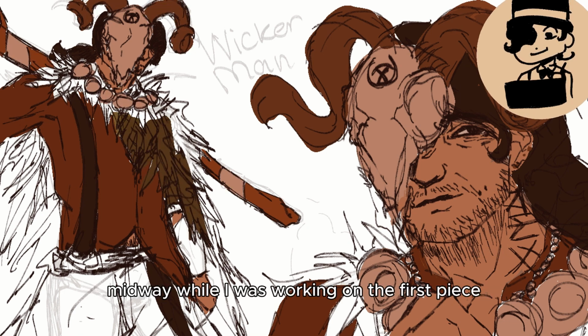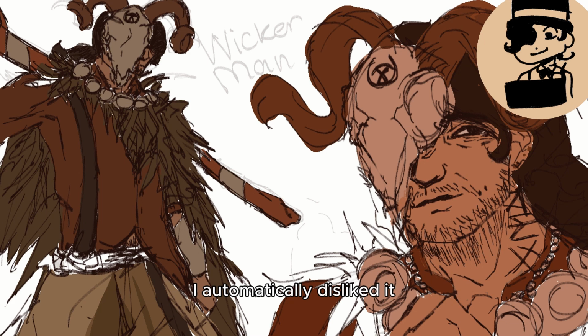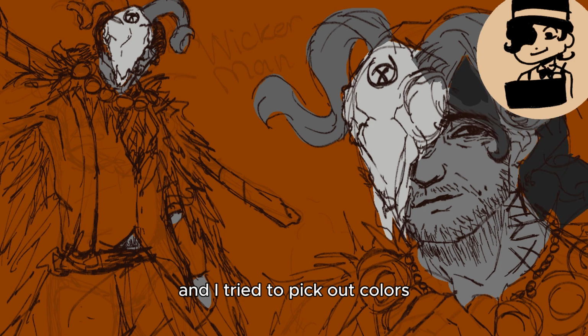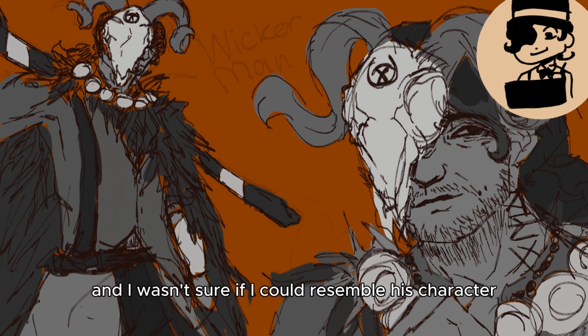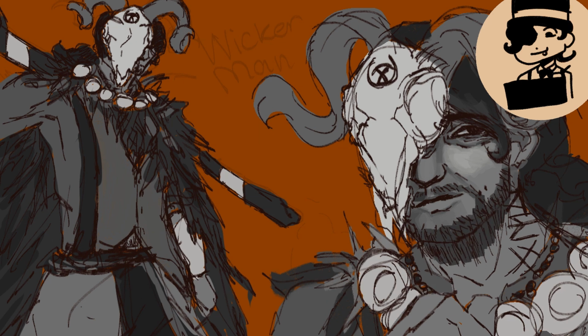Midway, while I was working on the first piece that I was thinking of implementing for Wicker Man, I automatically disliked it. While I was on the colors and I tried to pick out colors and use the technique, I just did not like how it looked. It looked all over the place, and I wasn't sure if I could resemble his character. So, like no other ordinary person would do, I scrapped the whole thing and I did it again.